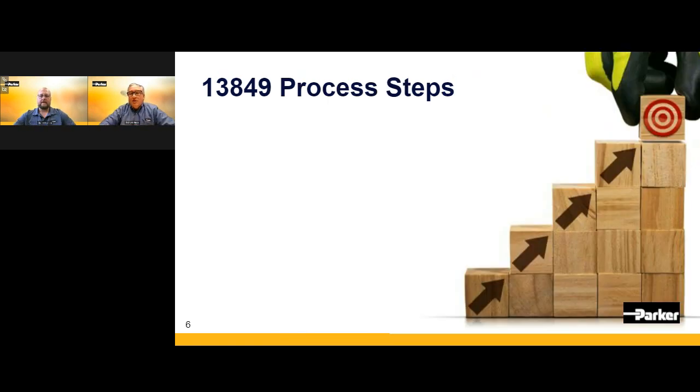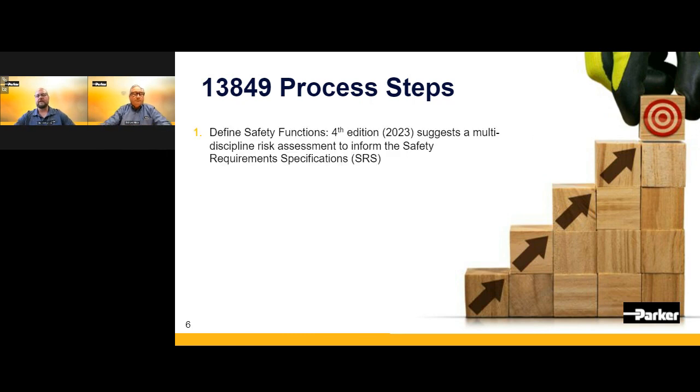Jonah, I'm going to hand it over to you to talk a little bit about process methodology. Thank you. Yeah, absolutely. So one of the things we'll note is that there was a recent update to 13849 this year in April. And they really tried to solidify some of the concepts. So we're going to walk through the steps. I'll just briefly touch on some of the differences between this new revision, or this new edition.